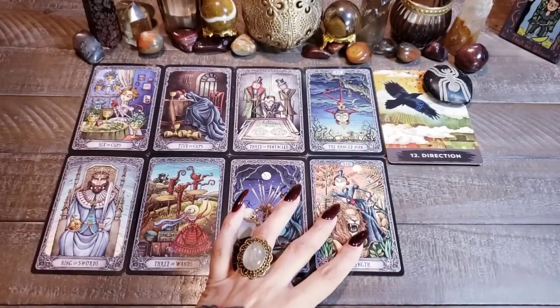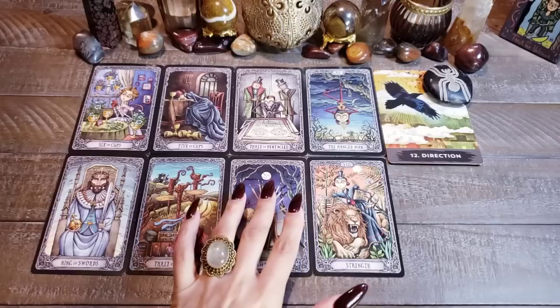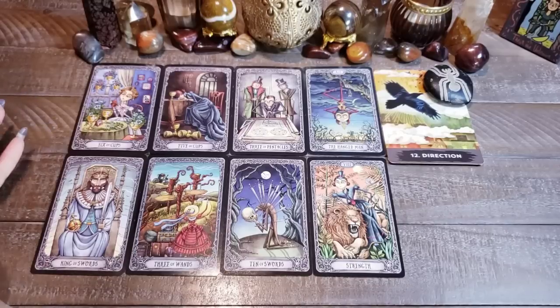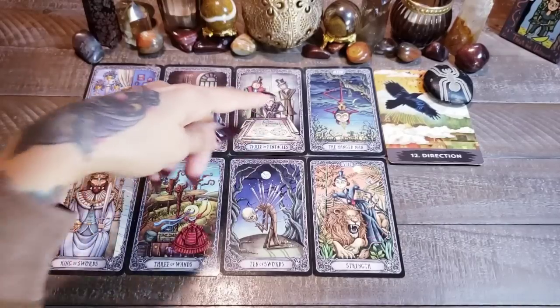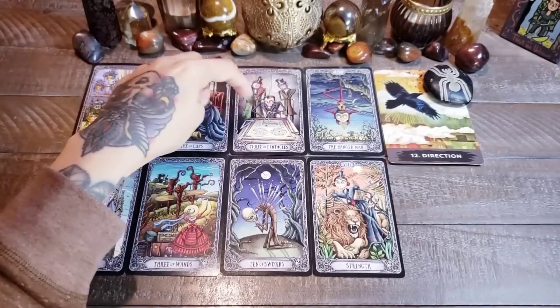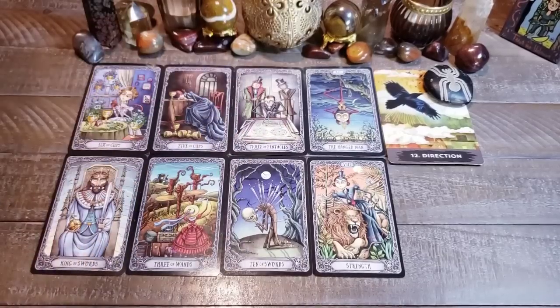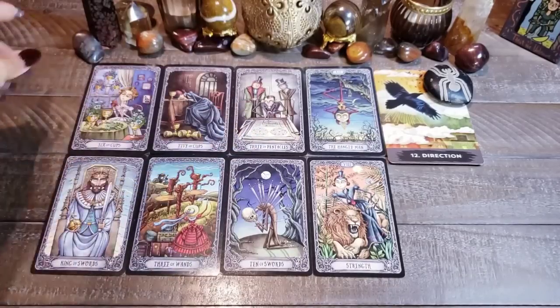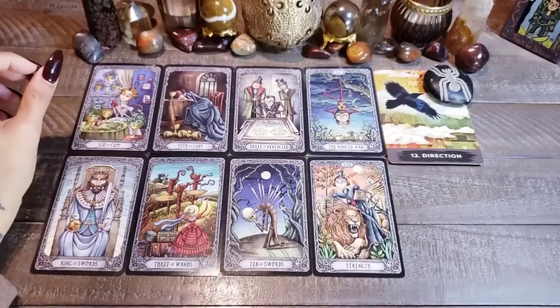I feel like with the Strength card being here too, this requires a lot of your personal strength, confidence, power. This Three of Pentacles here, this guy looks like he's working on something, planning. The Three of Pentacles is also about collaboration, collaborating with others. So, I don't know, maybe some of you might even own your own business. The Three of Pentacles can be a card of entrepreneurship.